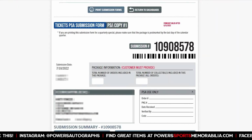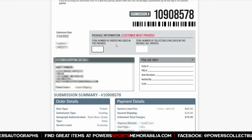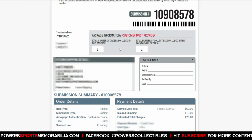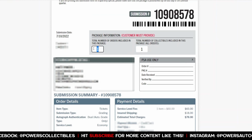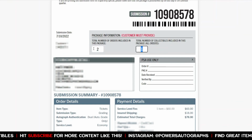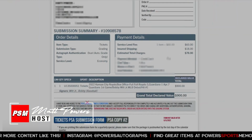Also too, when you are filling out your submission form before you pack up your items, you want to make sure that you fill in all the information right here. So we are sending one order in there, and then we have one collectible. Okay, so that's what you would put right on your actual form when you put those in the PSA box. If you had multiple submissions, like we were sending in those 2 different ticket graded ones, you would do 2 orders, and then you would do however many collectibles you had, 2. Okay, so hopefully that makes sense for you on this.